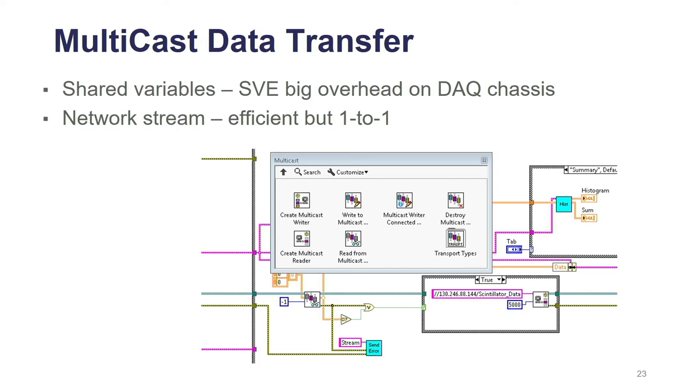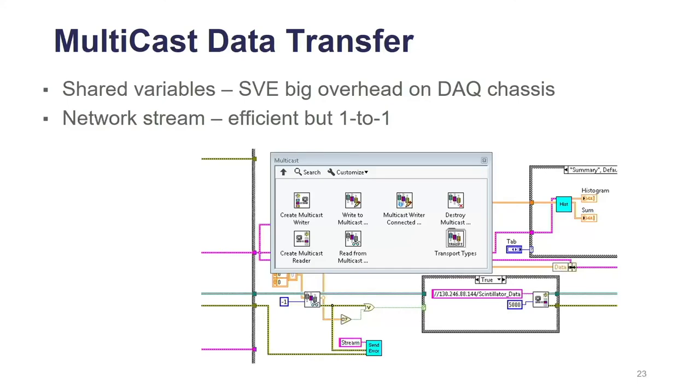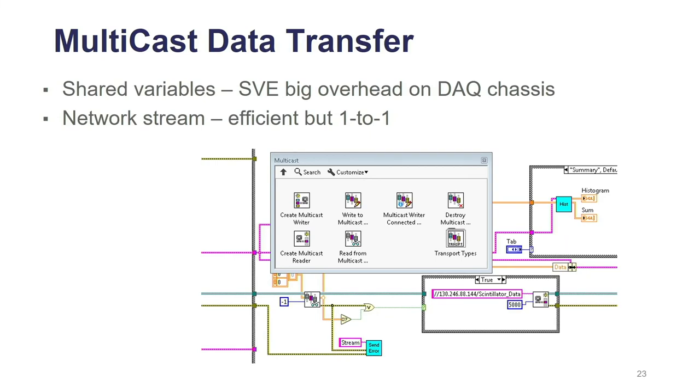Initially we were using the LabVIEW shared variables to communicate between that real-time DAQ chassis and the LabVIEW front ends. But we soon found this to be too unreliable, because one of the benefits we wanted to realize was multiple users being able to view the data from multiple different locations at the same time. What we found was the more connections you had to the shared variable, the slower the DAQ chassis became, and on occasion would just crash completely if there were too many connections. We considered network streams, which would have been efficient but wouldn't have given us that one-to-many functionality we required. So the multicast library was developed, and a multicast writer sits on the DAQ controller and listens for connections. When a new one's requested, a direct TCP channel is established between the DAQ chassis and the LabVIEW front end. This gave us the flexibility we wanted with the reliability we needed.